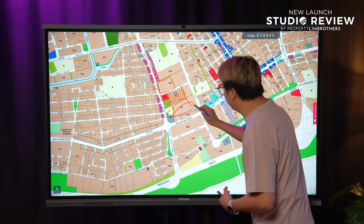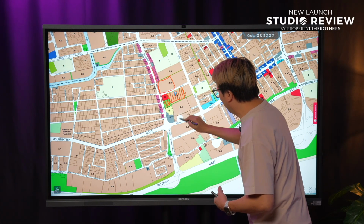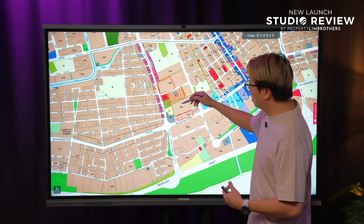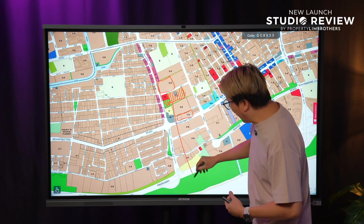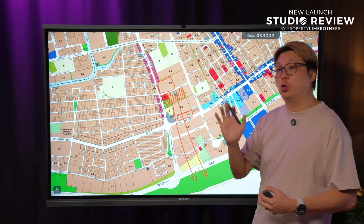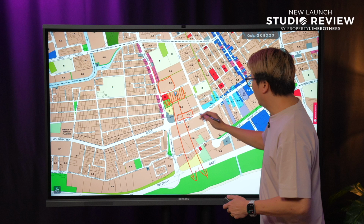if I erase away this part, right, versus your next, which is Ola Residences right over here. So in a way, you will basically get the sea view if you are buying those units that are facing towards the southeast direction, right?